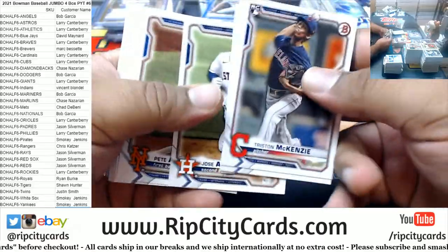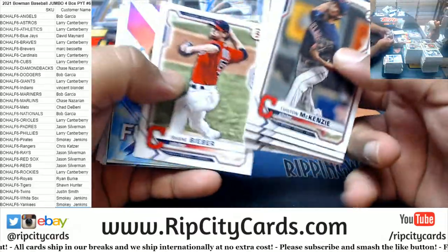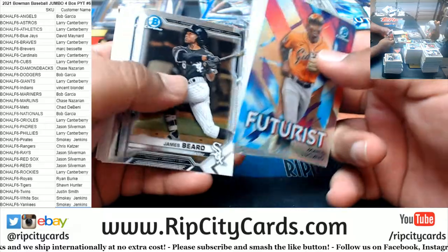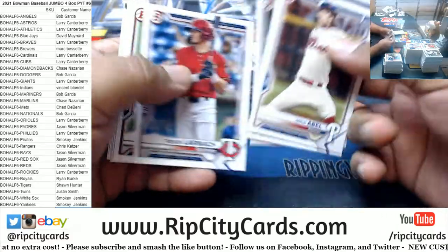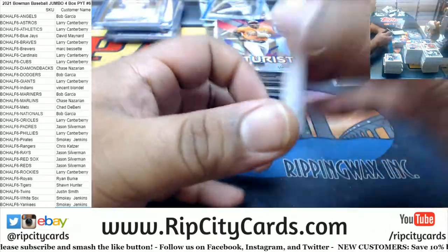Well, you did. You hit a Trout. And I think you've hit an Austin Martin autograph too. I have yet to do that. I think the biggest card I've hit is Blaze Jordan to 250. I mean, I've hit a couple orange cards here and there, but nobody big.